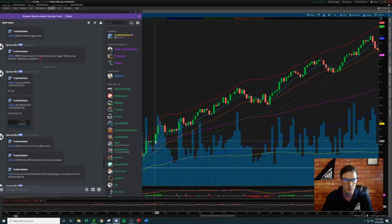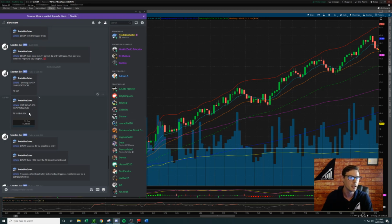6:35 was the true entry. The alert went out at 6:36 on this candle here, which still looked good, and this ran up to and broke 40 and 40.2. So literally 1 minute later, out of Snapchat for 41%. I was filled at 0.82. I exited at 1.14. $1,920 profit right then and there.